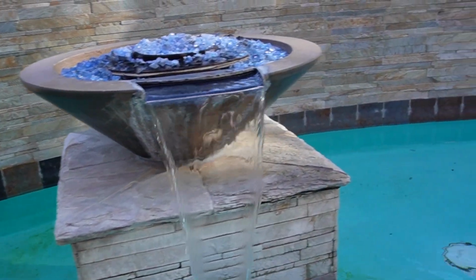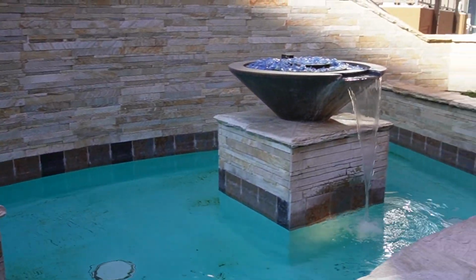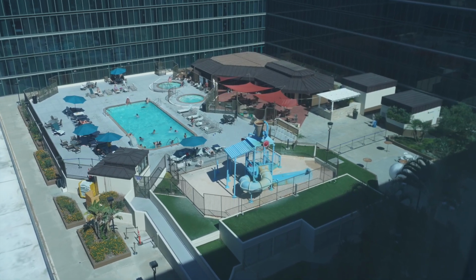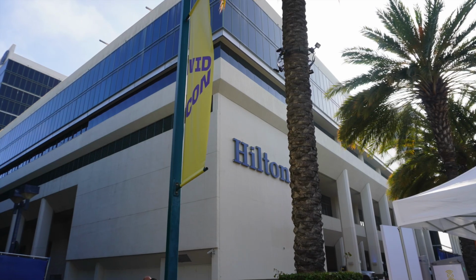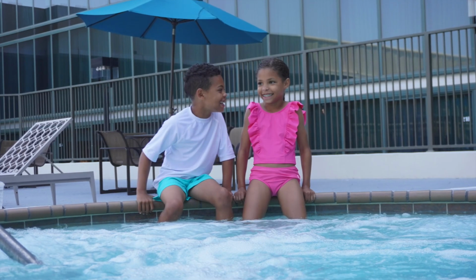We had a wonderful stay at the Hilton Anaheim and are so grateful that they hosted us this weekend. We will definitely be back, and we're so happy that this resort lives up to the Hilton name and the brand that we are used to. And don't forget, for those D23 members, this is the place to stay.